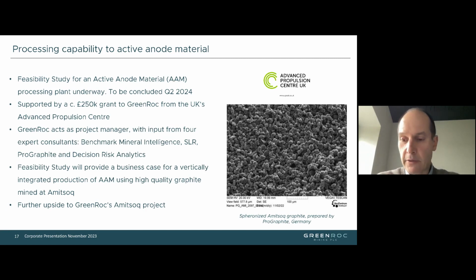First of all, I have to say that we've already shown that the graphite that we can take out of the ground at Amitsoq is really well suited to make anode material. That has been proven by some lab scale test work at ProGraphite in Germany. We're now working on this feasibility study where we are looking at all of the stages from taking the graphite concentrate through micronization, classification, dedusting, spheronization, purification, and coating onto the final anode material.